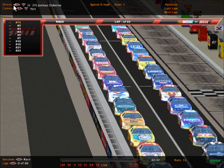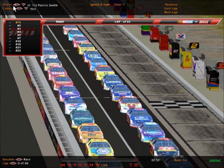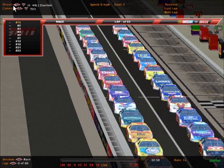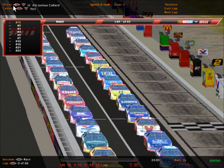Next row down, we'll have car number 9, Ashlyn Boyd in the Spam Ford, and championship leader Joshua Osborne, 2-time winner this season. He won at Indianapolis and also at North Wilkesboro. Next row down, we'll have Patrick Smith in car number 11, the Lowe's Ford, and number 44, Jonathan Zorlin sits alongside. Next row down has car number 19, Jesse Turner, and car number 25, Kyle Langland.